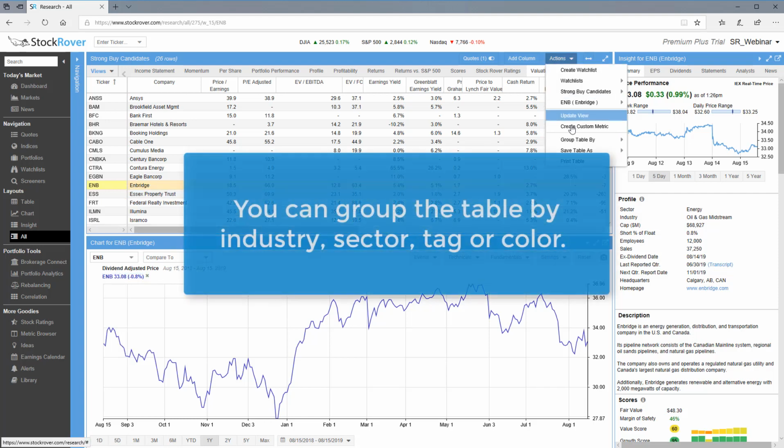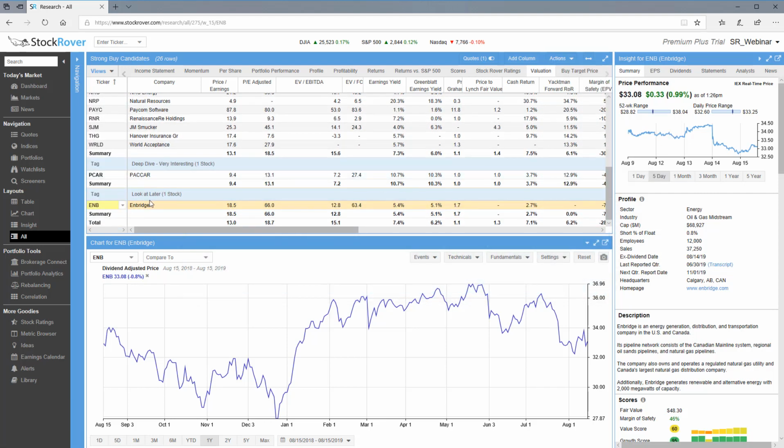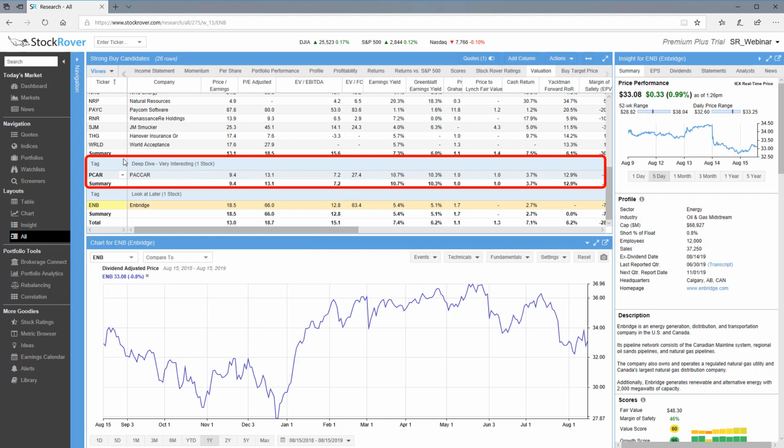So I can view it either way. So I can group the table as a tag. If I scroll down, we'll see we have look at later, and we've included that ticker. And we also have a tag for Packard called Deep Dive, very interesting.